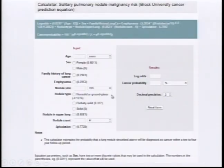I use a calculator. This is the one from UpToDate that's been validated for assessment of a solitary pulmonary nodule, but you can apply it to a mass. And you plug in the age, sex, whether there's emphysema, the size, the location, you get a percentage, and that tells you what the risk is. And so that's how you come up with that. I just wanted to put this up there so that you would have an idea of how we normally approach any type of lung lesion, nodule, or mass.